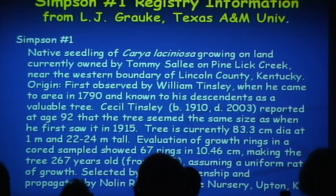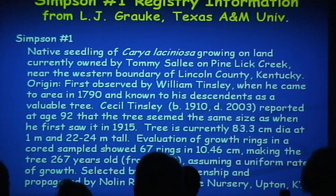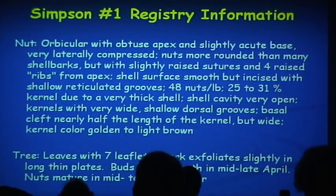The Tinsley family, when they moved into this little valley, quickly found this tree and collected from it for about 100 years. And Cecil Tinsley, the one that told Mr. Simpson about the tree, said in the 30s, 40s, and 60s, it had crops so heavy it looked like it would tear the limbs off the tree.